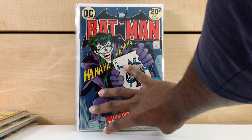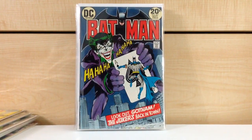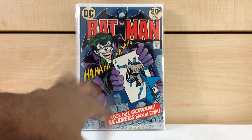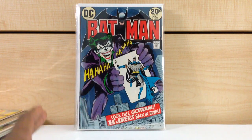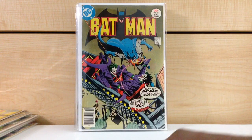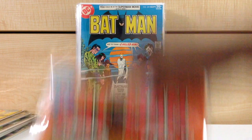Oh my god. Easily one of the best Batman covers. Easily one of the best covers in general of the Bronze Age. This is my personal opinion. This is the first modern appearance of the Joker. Before that he was like a little trickster, a mischievous guy, and he jumps into the Bronze Age and becomes just a murderous psychopath. Oh, I love the Joker. Love this cover. Batman 286, Batman 291.